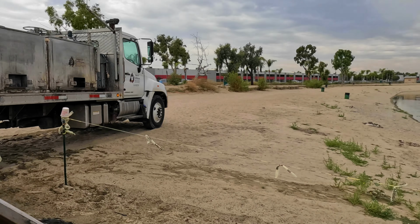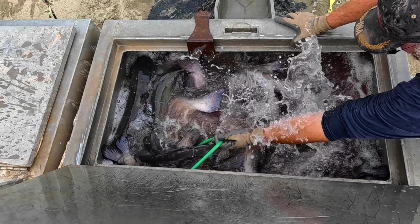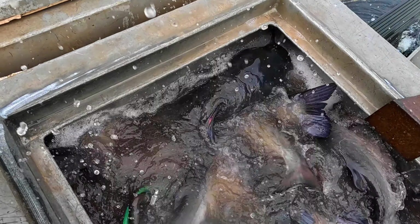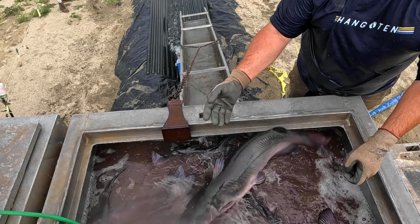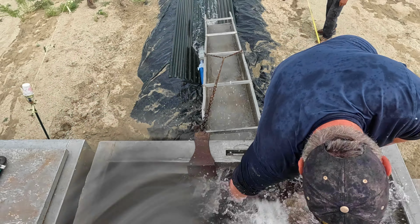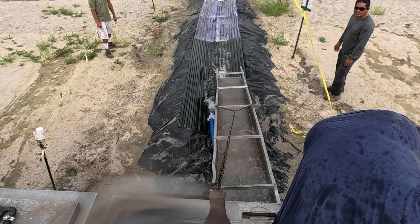Hooking up the next tank. Nice fish in this tank too. Look at that one, whoa! Yeah, look at that, whoa baby! Slapper right there. Look at that thing. Come on, come on. Here we go. Tank number three.